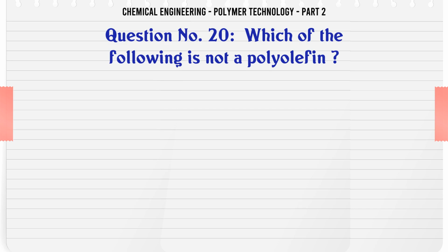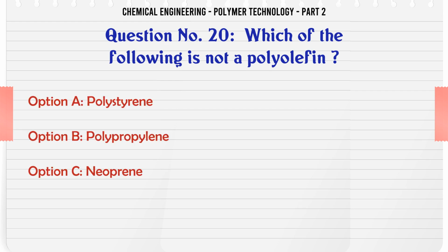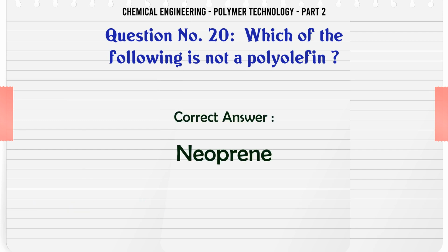Which of the following is not a polyolefin? A. Polystyrene, B. Polypropylene, C. Neoprene, D. None of these. The correct answer is neoprene.